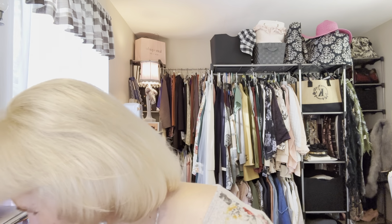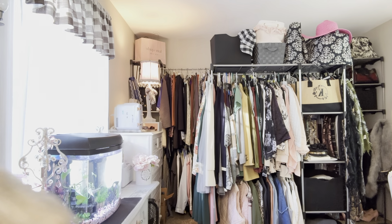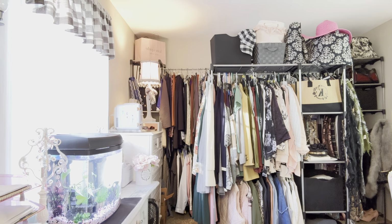Let's get foundation going this morning. I forgot my brush, so bear with me. Let me get my brush out. As I've mentioned the last couple of days, I am absolutely adoring this Fiora foundation. I wish I had not stopped using it, frankly, but I found it again, so very happy about that.